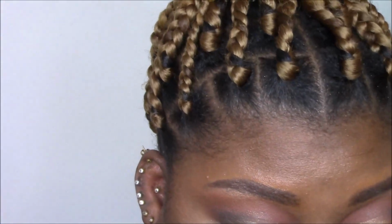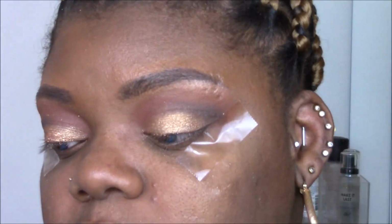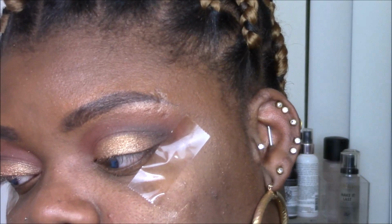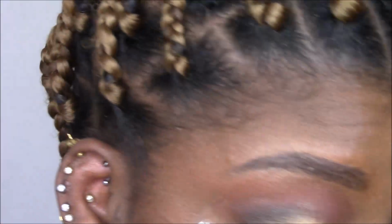Anyway. I want a wing because we're going hella glam here. So I'm going to use my tape. One of my favorite drugstore liquid liners is the Wet n Wild H2O proof. It's waterproof. It's not moving anywhere. And we're going to go ahead and do a wing.